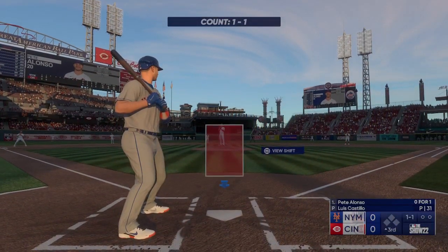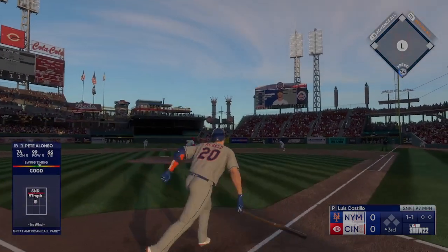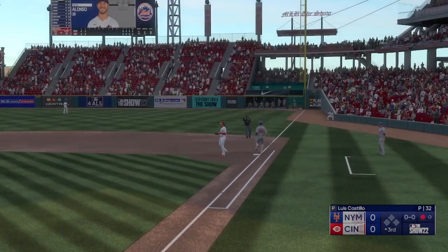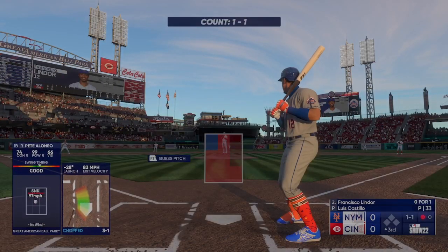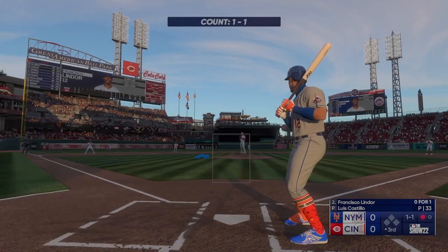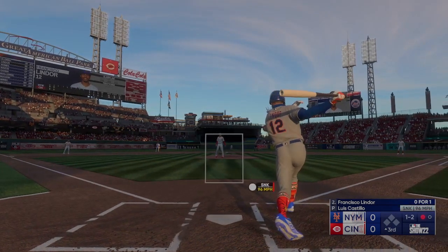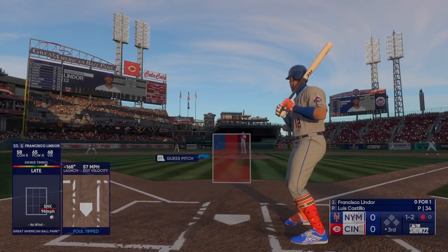Welcome back. All set for the start of the inning. And now it's the polar bear, Pete Alonso. Ground ball right side. And that takes care of Alonso. Now up to hit, Francisco Lindor. Francisco pitch. Lindor. And a count 1-2. Top of the third, no score.